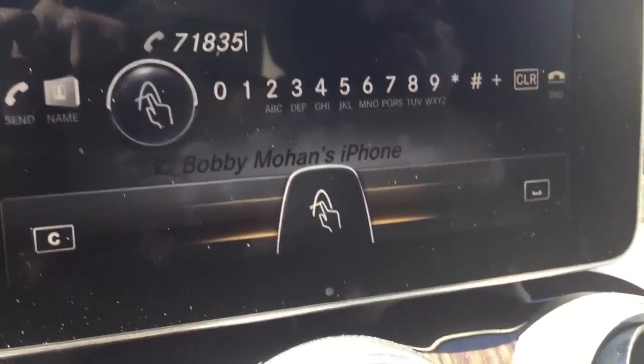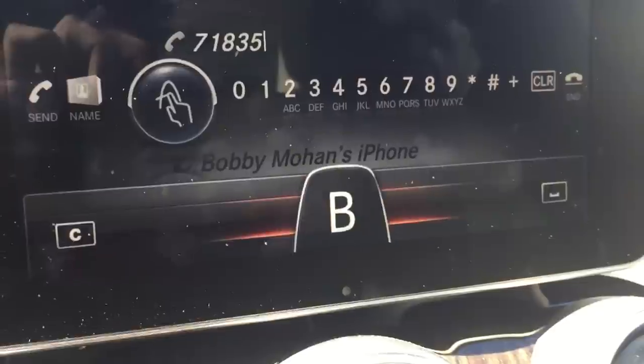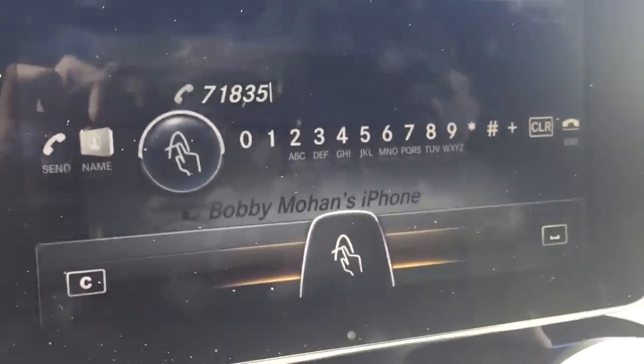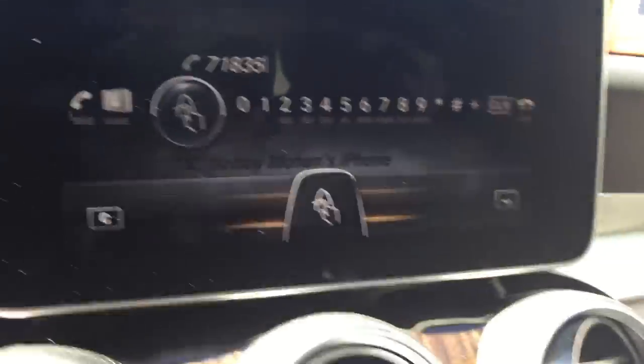So that's actually what I wanted to write. I wanted to write 5, and it recognized it, which is good. B. And if you type something incorrect, it'll give you a little acoustic warning that it's not acceptable, but it still recognizes the letter, which is kind of cool.